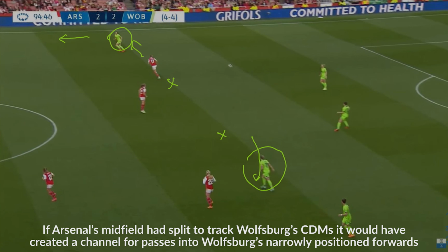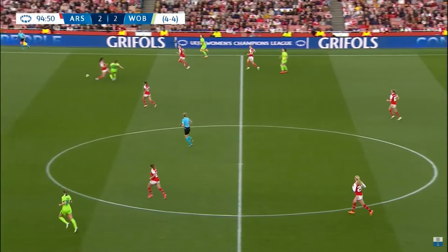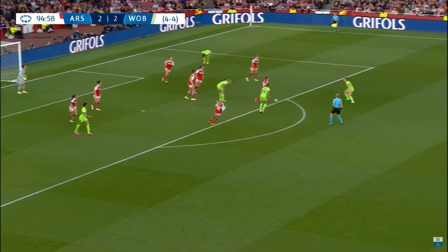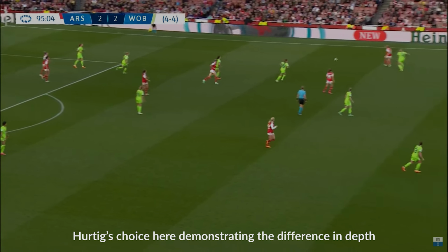And as Arsenal committed to a side for their press, Janssen spread the play towards the free centre midfielder, allowing Wolfsburg to be able to take advantage of Wilms's high position and get her into a dangerous crossing position, which fortunately Arsenal defended. They did try to start a counter-attack, but Hurtig's back heel touch was poor and the counter-attack ended there.